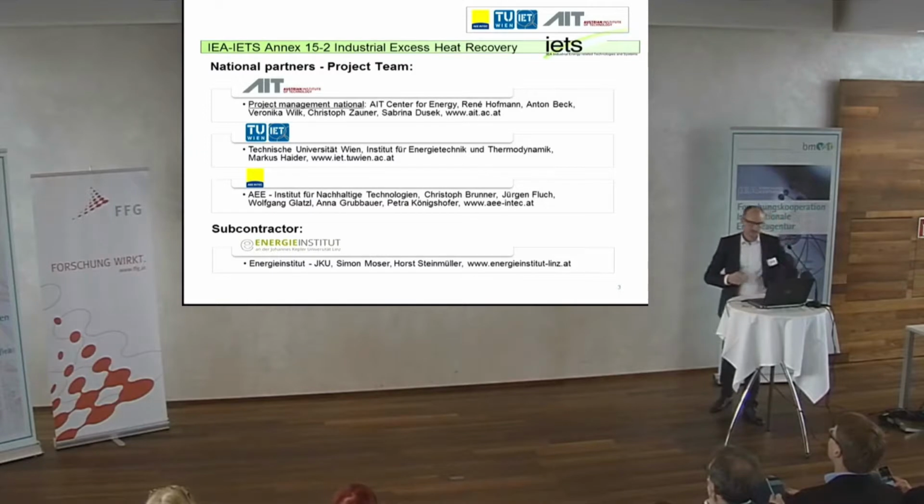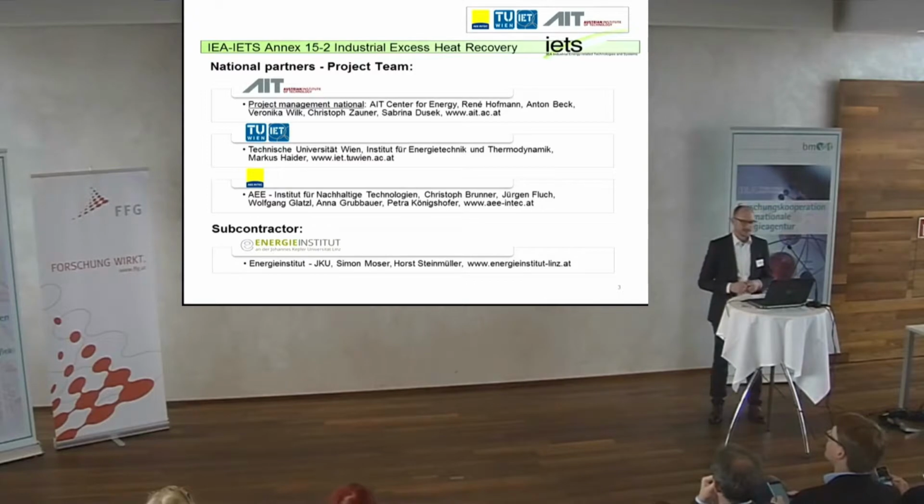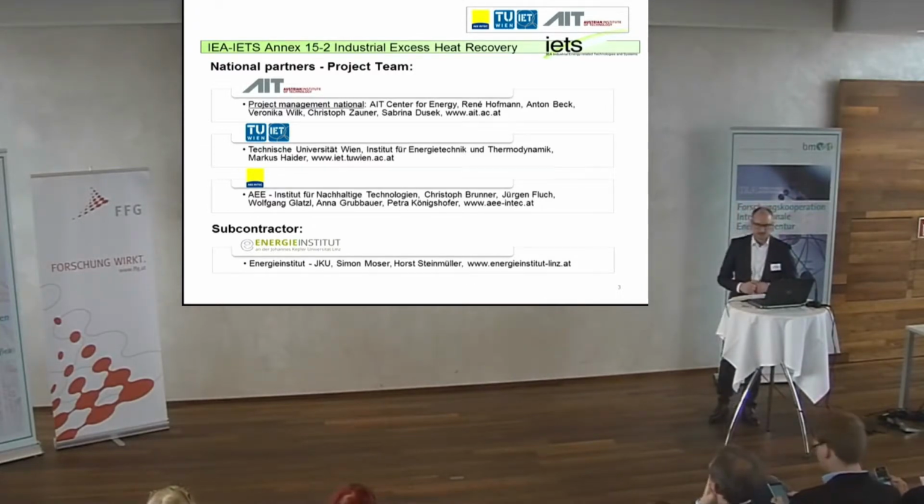Well, it's not only me standing here, there is a huge team behind us. This concerns the 3 partners: AIT, TU Wien, the Institute of Energietechnik and Thermodynamik, and also the IEA-INTEC, Institute für nachhaltige Technologien. The names are written over there, and we also have a subcontractor which is very involved in the topics of the policy instruments. It's the Energieinstitut, named by Simon Moser here, and Horst Steinmüller.